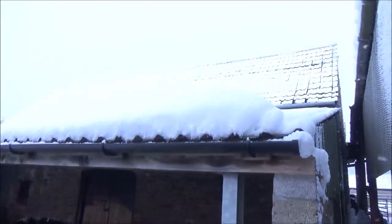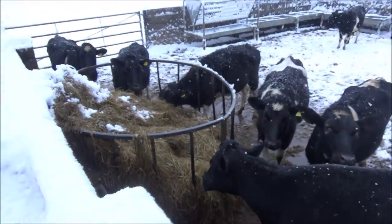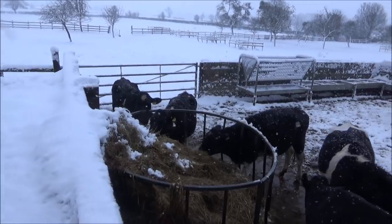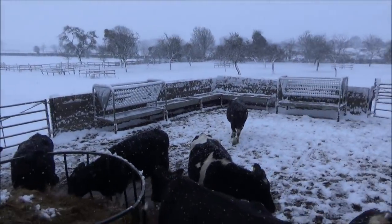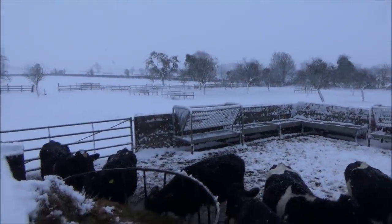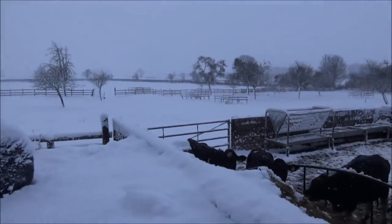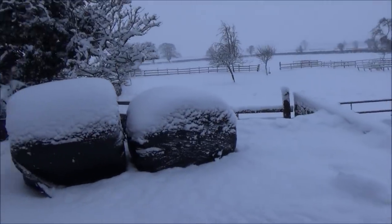A bit of a snowdrift on the roof here. These guys are tucking into the round bale here. Good news is I've got a friend coming up with his snow plough in a minute to clear the farmyard. Some of you watching from abroad might think, well, no big deal, snow all the time where you live, but for us this is quite unusual. We're just in a belt just north of Bristol. We just don't get that much snow, thank goodness really, because it makes farming quite difficult.